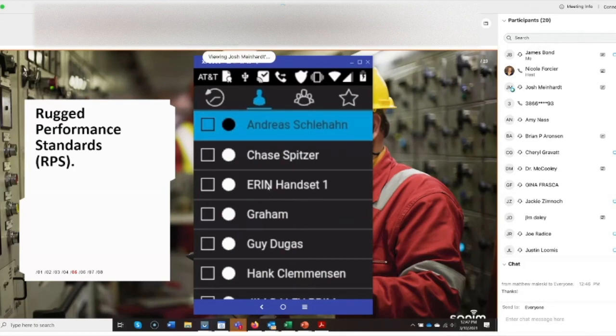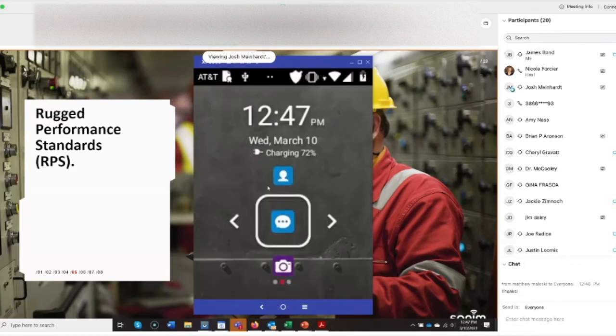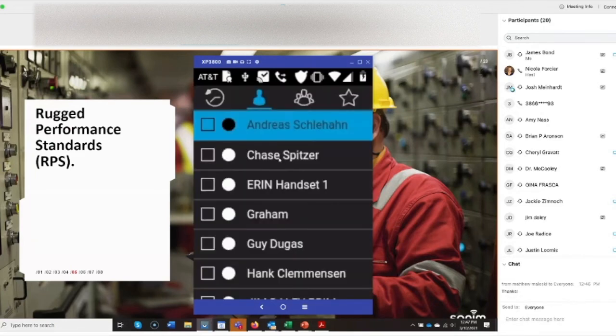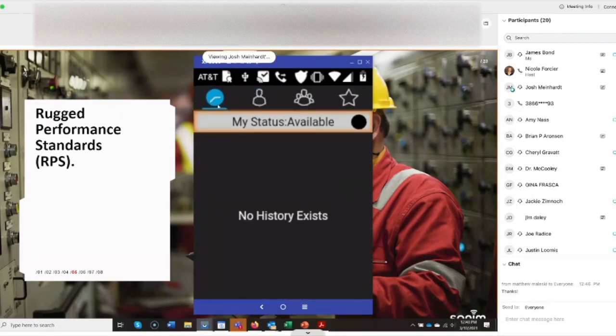Right. Okay. So first thing first, like I said, there are two different ways to get into push to talk, either pushing the push to talk button or going into the application tray and selecting AT&T EPTT. Once you are in the push to talk application, the main home screen is going to be your contact list. This is going to be pre-populated by your admin. This is all done from what's called a corporate administration tool. So this should all be pre-populated for you. Over here on the left, this icon up here is going to be your recent history. So think about this no different than your recent calls on your personal cell phones.